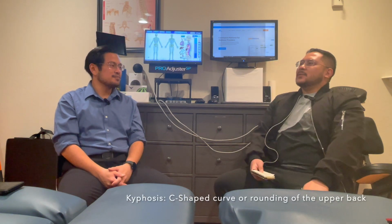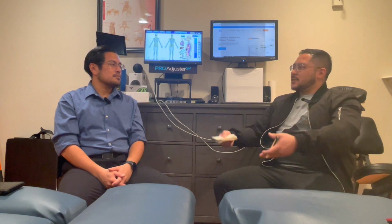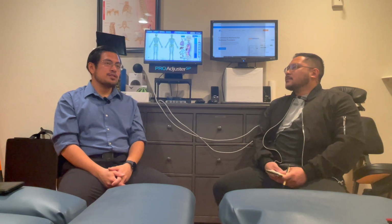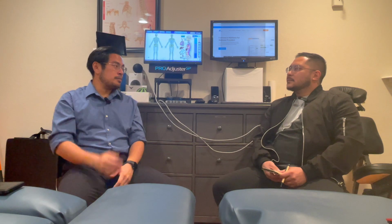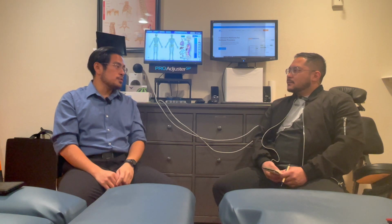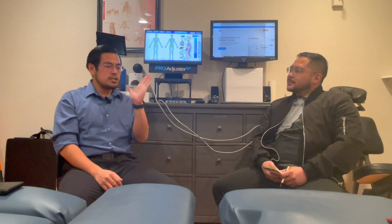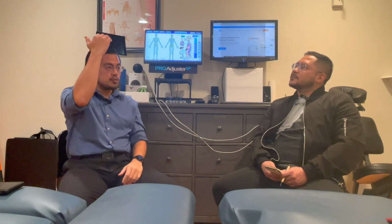Okay. So what exactly does that mean, and how do you treat a patient that has increased kyphosis? Okay. So on my first visit, I tell them that's kind of a normal thing to see among the older population because that's part of the aging process, the increased kyphosis. But why does that occur in the first place is what I try to drill home with the patient. Typically, from a physics standpoint, gravity is impacting the body, right? So it's going to be pulling you down.